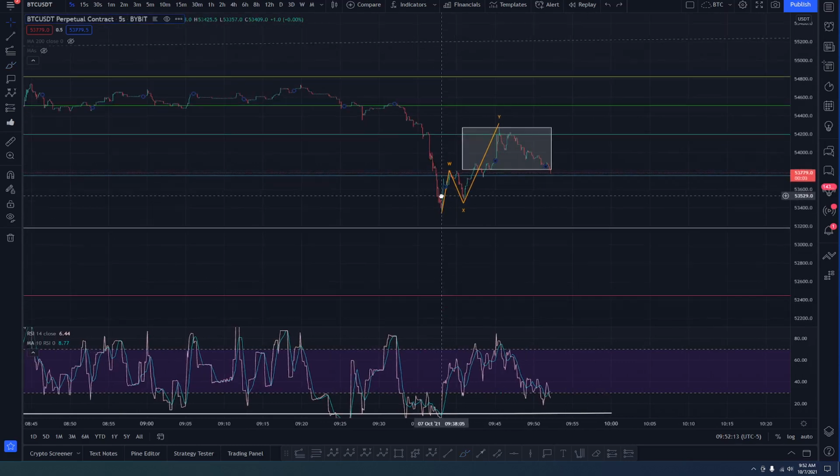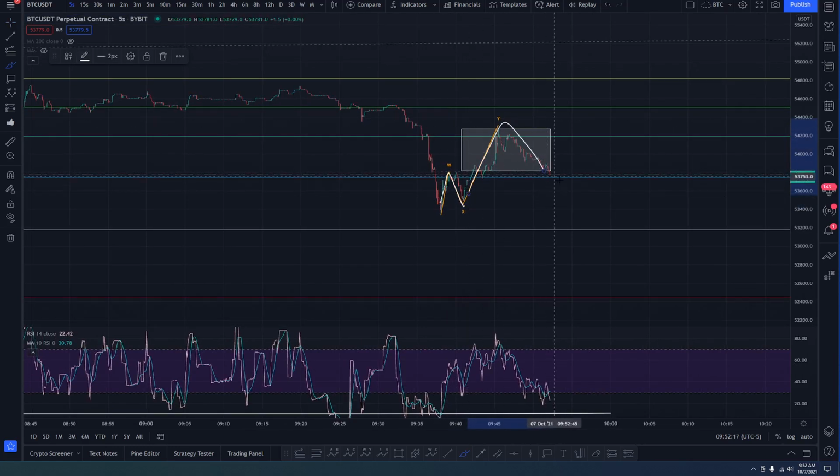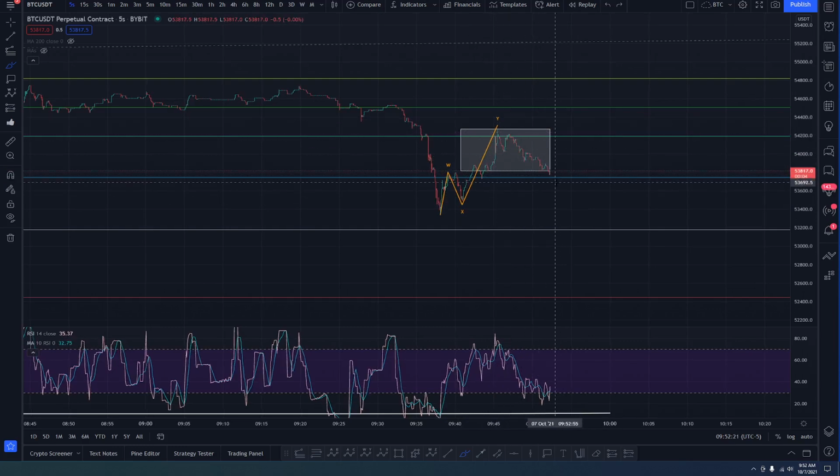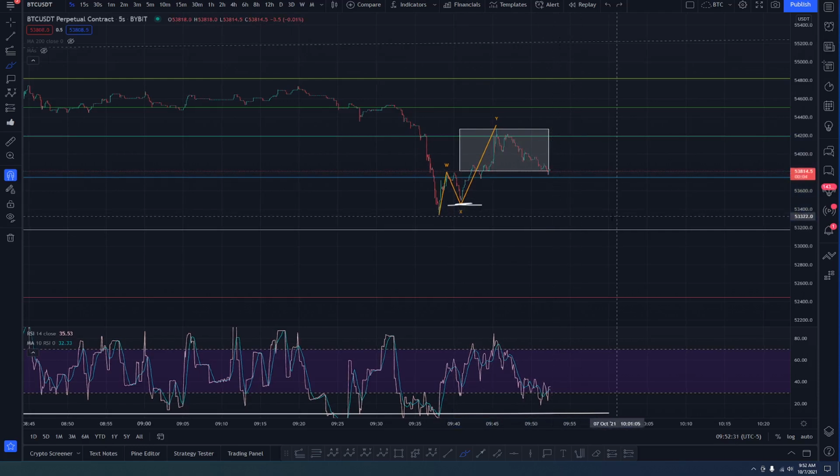Or you could be looking at some kind of a 1-2-1-2. Now, again, I'm not inclined to that right now with as deep as this is coming. But the 1-2-1-2 doesn't get invalidated till right here. So if this comes down and breaks that, that's giving you more confidence it's going to continue down.